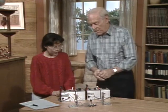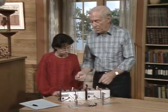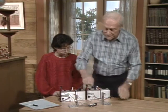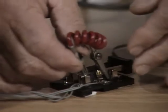Now, in order to find out how close you are, I will turn this on like this and put this little jumper on, and we'll hear both of the sounds at the same time. And a very interesting phenomenon occurs.